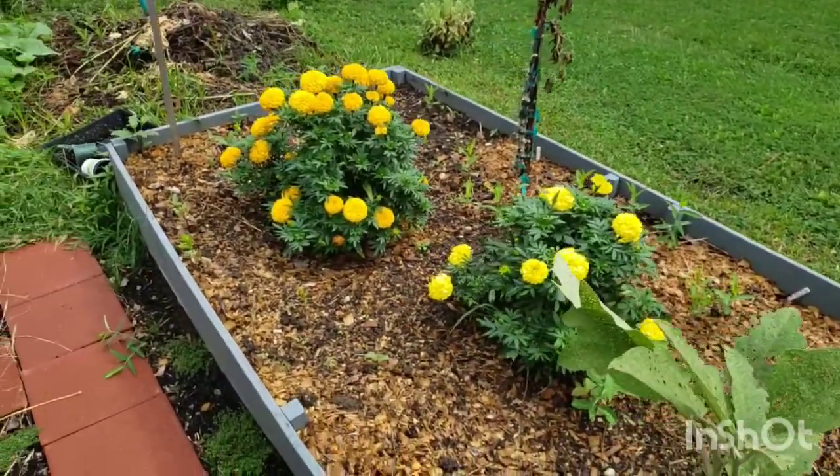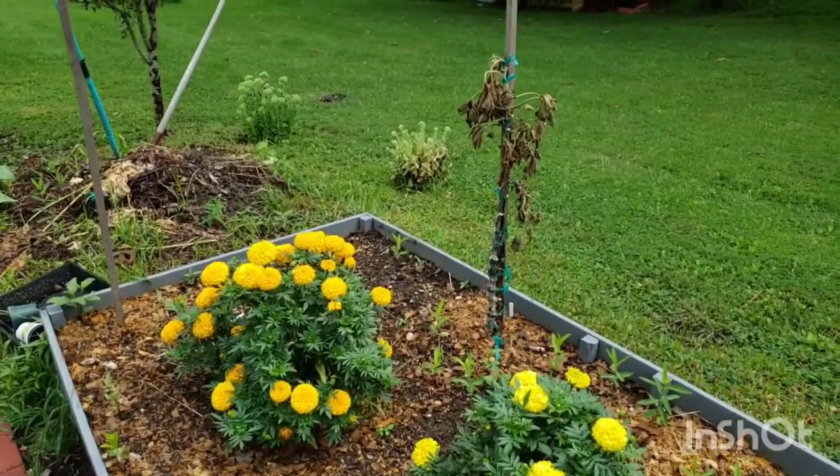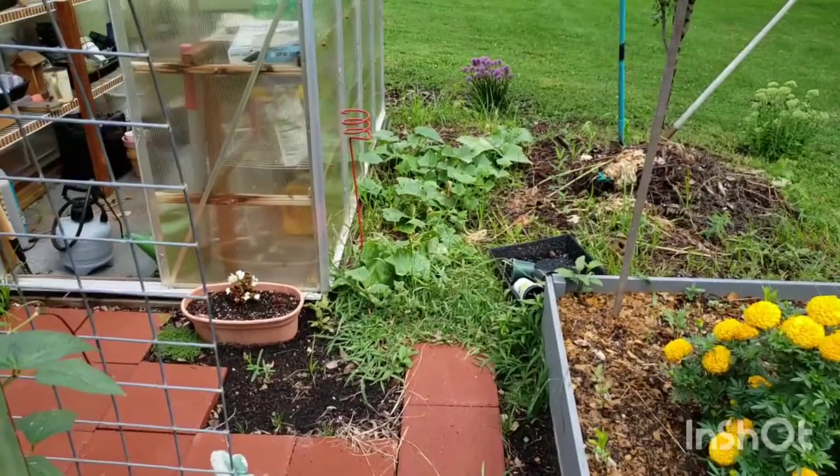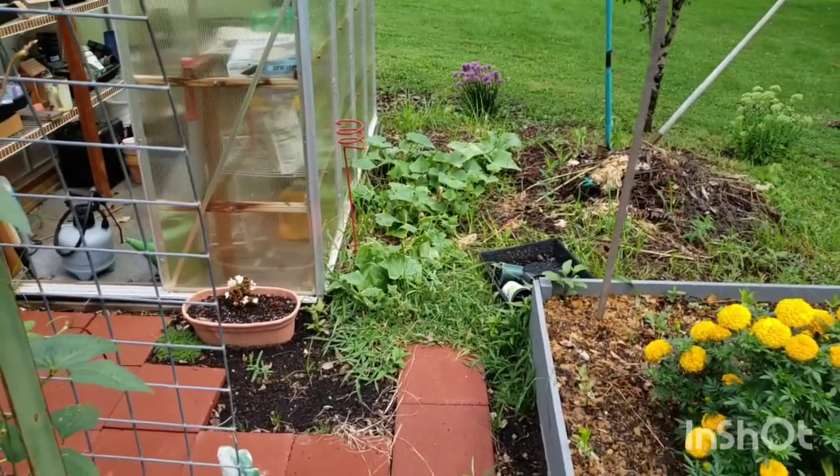Marigolds are looking good. My squash plant finally gave up and died. The squash bugs got to it. I've got another, I think, a cucumber over there in the compost pile.